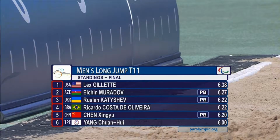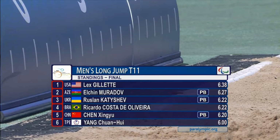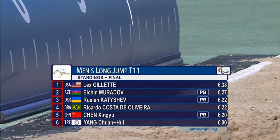Confirmation of the final results then, 6:38 for Lex Gillette. Elchin Muradov, a personal best of 6:27, and Ruslan Gatiev, also a personal best, winning on countback from Costa de Oliveira, 6:22 for Ruslan Gatiev of Ukraine. Lex Gillette there taking out the gold medal.